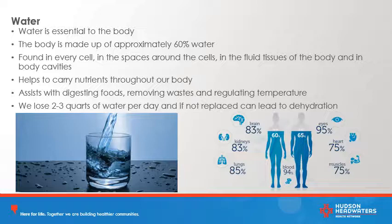We lose 2 to 3 quarts of water per day, and if not replaced, this can lead to dehydration. So making sure you're adequately hydrated, trying to shoot for 6, 8, maybe even 10 glasses of water a day, can really help with regulating blood sugars, weight, and just general function in the body.